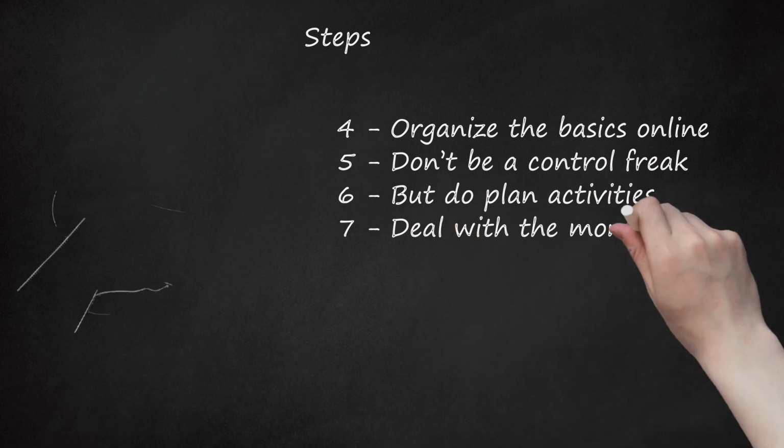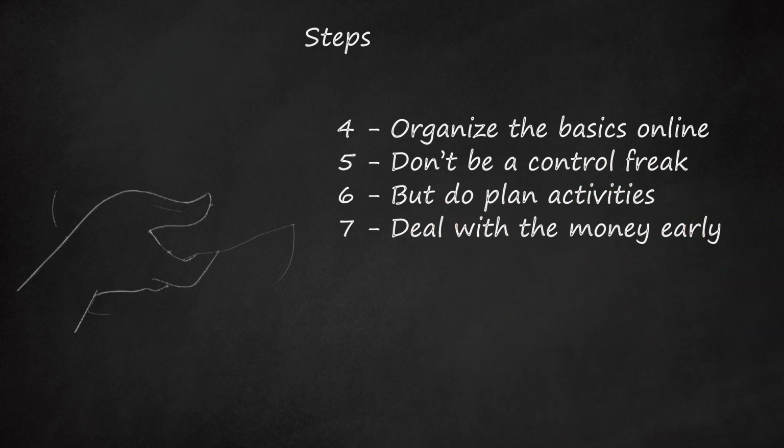7. Deal with the money early. It's good to work out a system with regards to shared costs early so there is no misunderstanding. Some families prefer to spend everything separate by family while others pay up front and say, "Pay me later." For the latter, it's important to work out a good way to distribute the costs fairly.